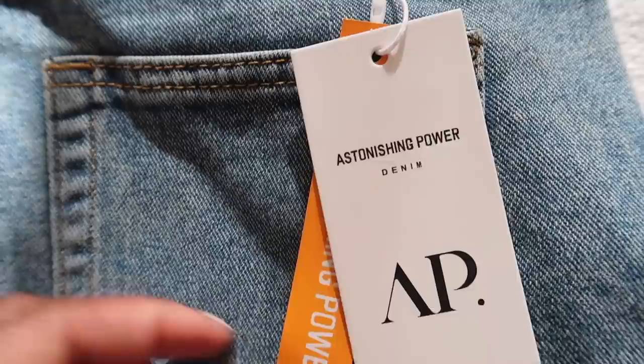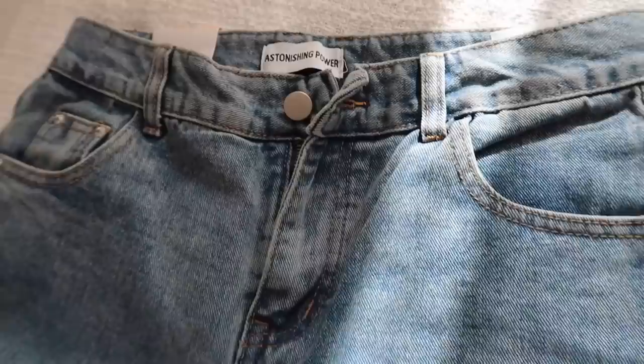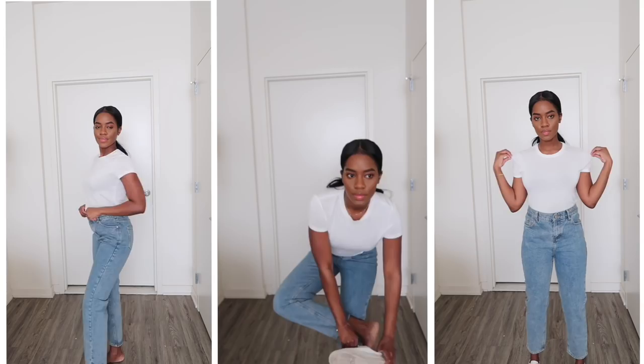Love me some hats. So the very first pair I'm gonna start styling is this Astonishing Power denim jeans in this medium blue shade. A very standard pair of jeans, very basic and easy to work with. For this look, I decided to pair it with a plain white t-shirt. This is probably one of my go-to casual looks, just a plain white tee and jeans. And you can wear this with sneakers and or heels.